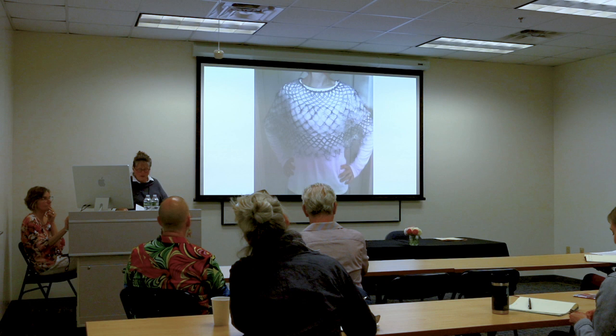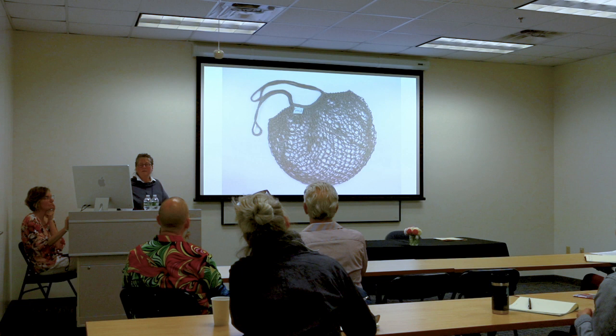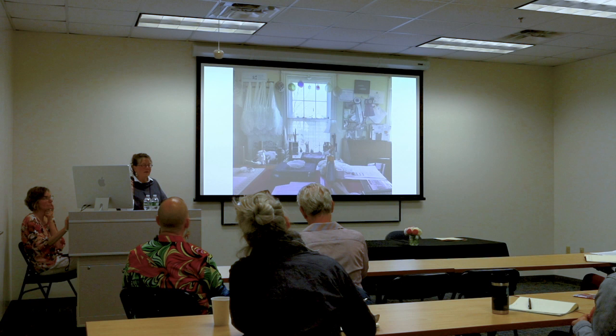The shopping bags are still the mainstay of that end of things, but I'll tell you more about that in a few minutes. The thing about the knot, this is the same knot that I use in the shopping bag is what I use in the sculptures that you're going to see. It's only the difference in the fiber and the size of the knot. I only know one knot. I know it really well.